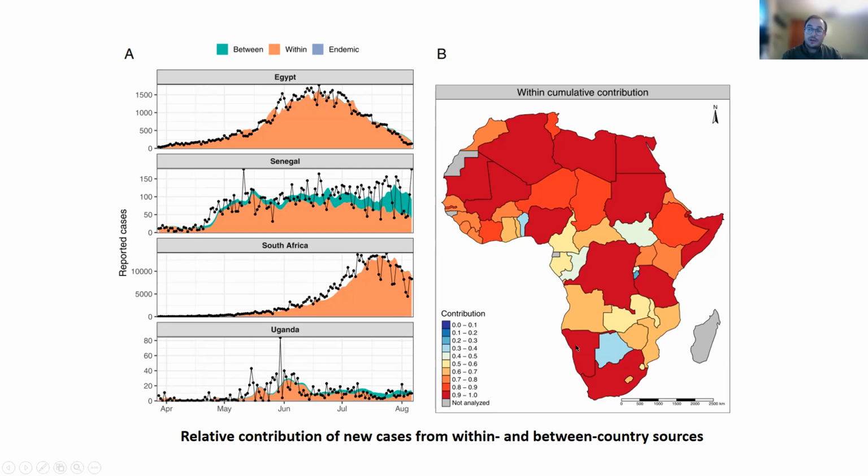The benefit of this model is that we could look at the driving coefficients that produce that high lambda value, or that high contribution from within country, or I should say the high psi value, the high proportion of cases coming from outside the country versus within the country. But I don't have an answer for you, unfortunately.